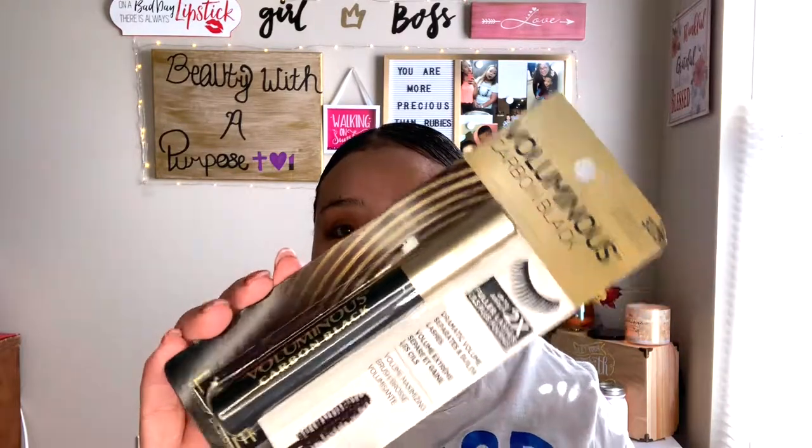So yeah, I just thought that it'd be better to get this one. Okay, so the next thing I got, and this was on sale also, I believe that I got this for like $5, and this is a Voluminous Carbon Black Mascara. Like I said, all of these products are going to be new to me.